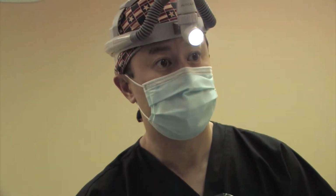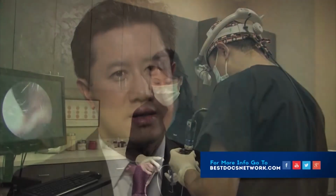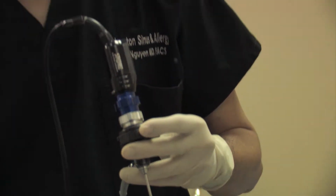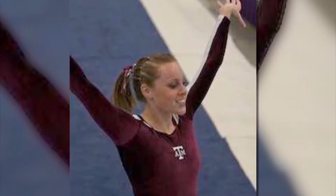I don't really have any more sinus issues. I haven't had a sinus infection since the surgery, and it's been a few months now. The advantage of balloon sinuplasty is that it can be done in office. There's no general anesthesia. The cost is less than doing it in the hospital, and the recovery time is really quick. There's really no downtime. The patient can go back to their daily activities quickly.